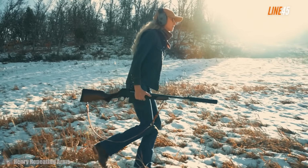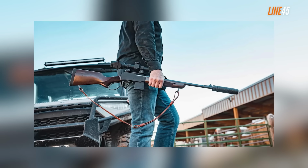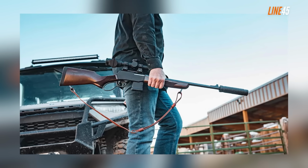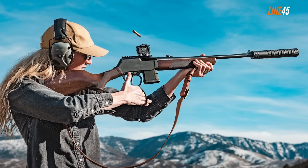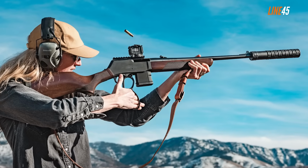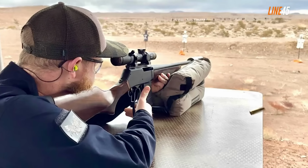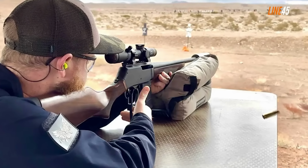Another strong option is the Henry Lever Action .22 Magnum. If you want old-school charm with modern reliability, this rifle is a blast to shoot. It cycles smoothly, holds 11 rounds, and has beautiful walnut furniture. It's great for small game plinking or even keeping by the door for pest duty. With these platforms, you've got plenty of options to tap into everything the .22 Magnum brings to the table.